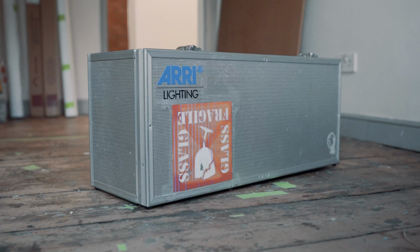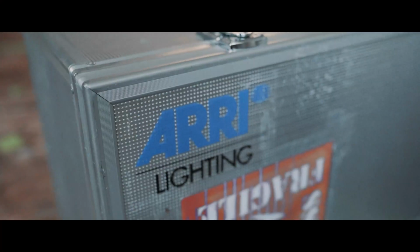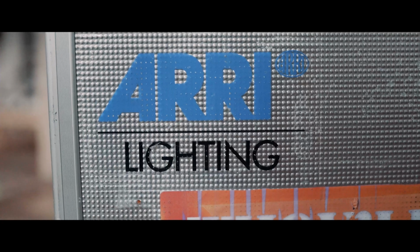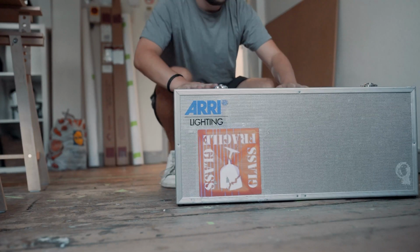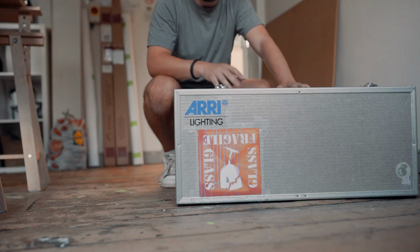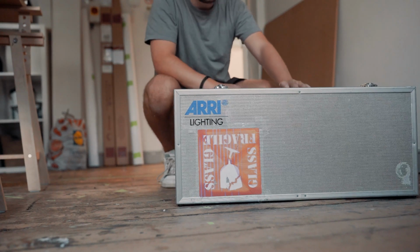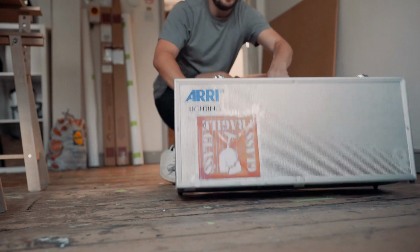Here it is. We bought some Arri lights. It comes in the original box, which is awesome. A nice hard case. But let me show you what's inside.